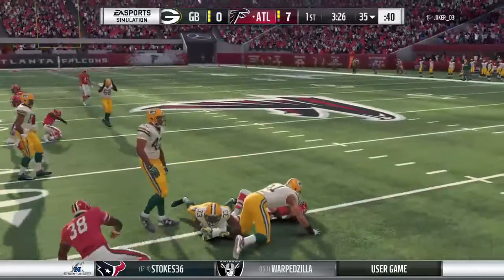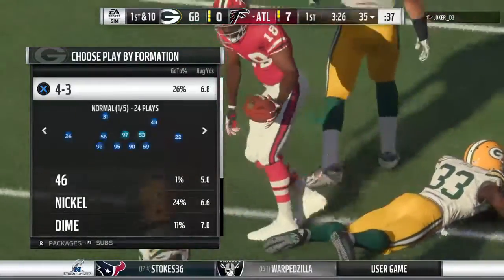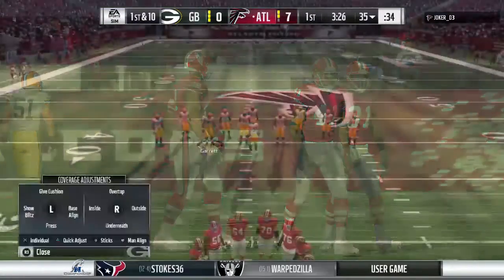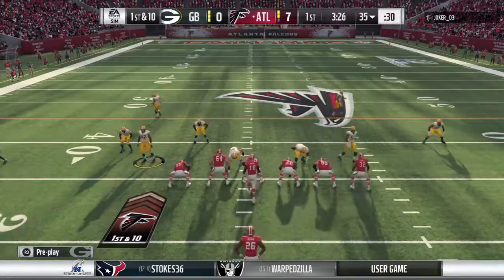Give him 11 yards that time on the return. And the Falcons will be taking over 1st and 10. Now the Falcons offense gets ready to head back onto the field. Now they'll be looking to duplicate the efforts of drive number 1 that resulted in 7 points in this 7-zip lead.